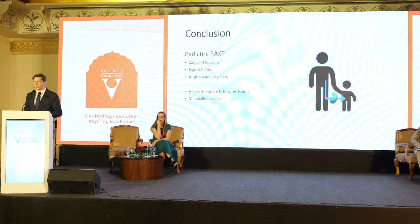We can conclude that pediatric robot-assisted kidney transplantation is both safe and feasible when performed by expert hands in a multidisciplinary team. It is a minimally invasive procedure that allows adequate kidney perfusion in the long term.